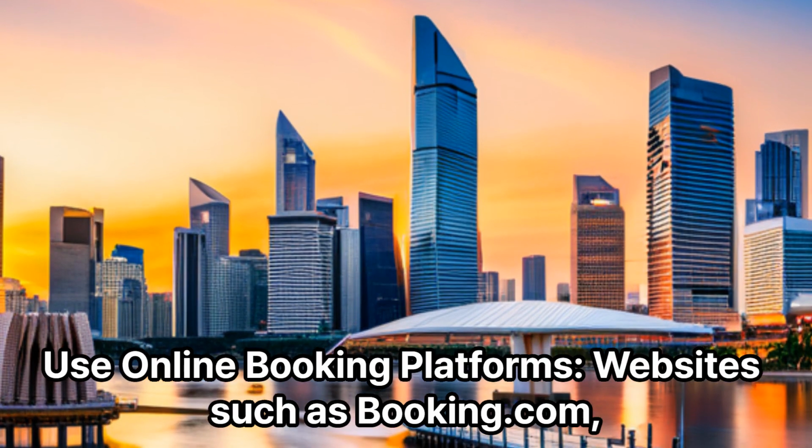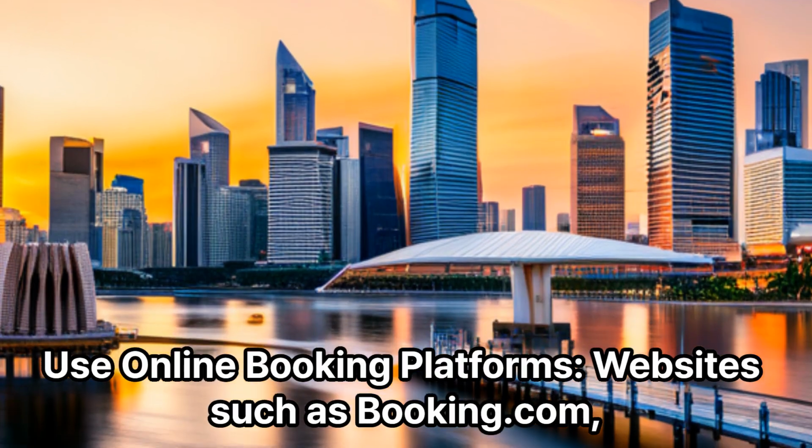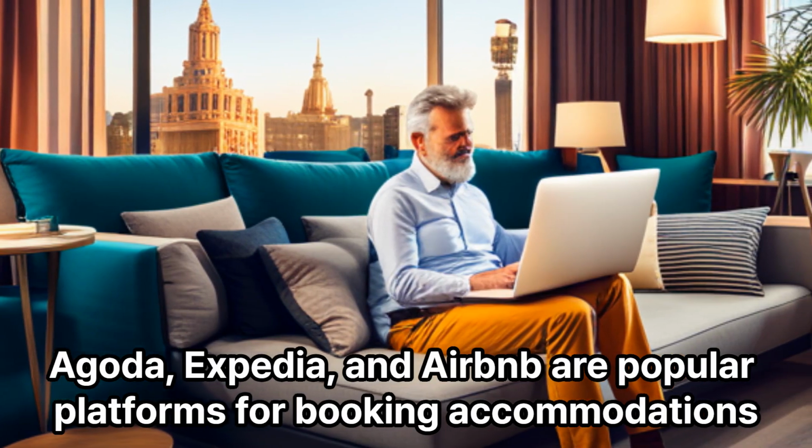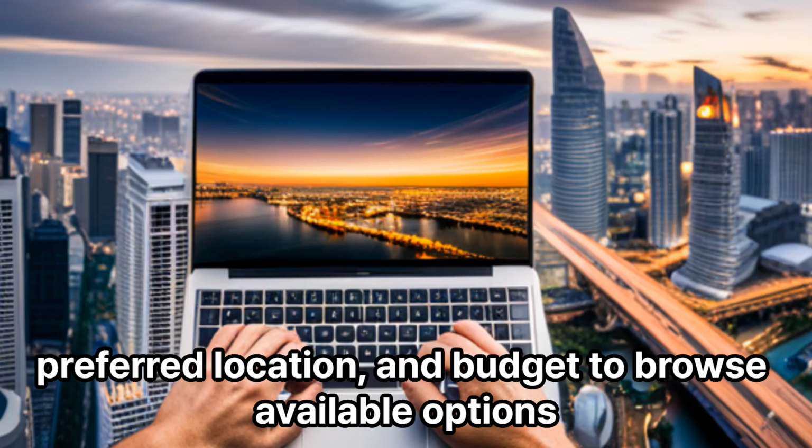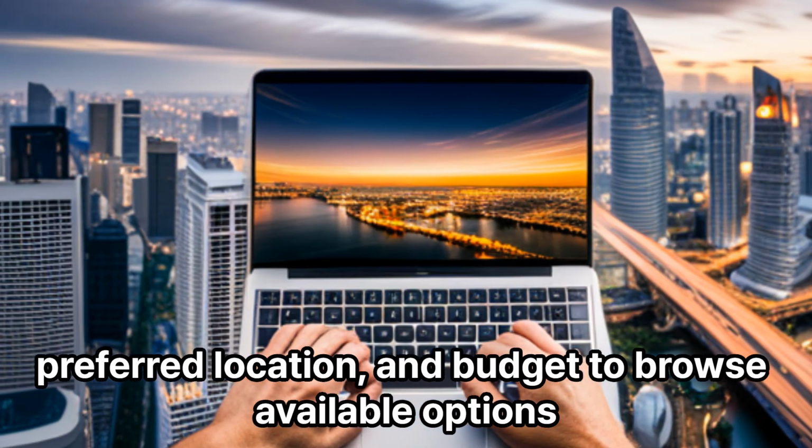Use online booking platforms. Websites such as Booking.com, Agoda, Expedia, and Airbnb are popular platforms for booking accommodations. Enter your travel dates, preferred location, and budget to browse available options.